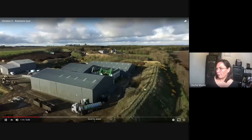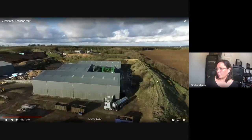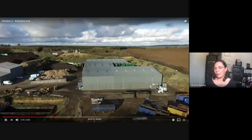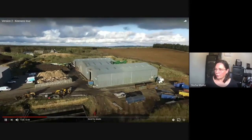This is just a different view of the site. This here is our big tanker. I'll tell you about that later. Here's the machines that we use to move that garden waste that was shown to you earlier. So these are really big machines.